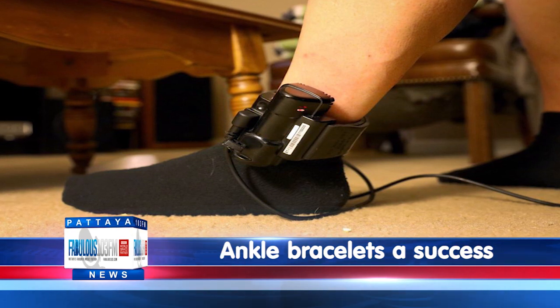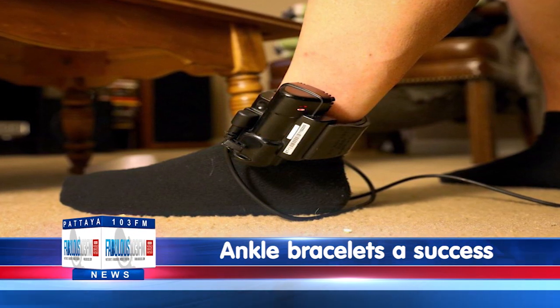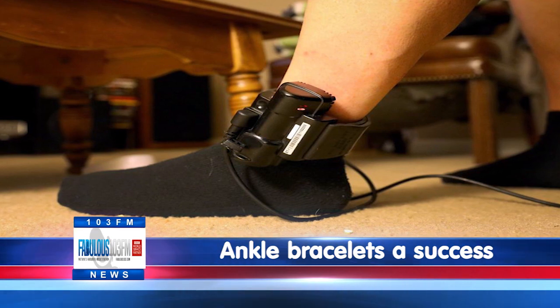Anything that reduces jailhouse populations here is welcome, and the chances are that the tags will remain in operation after the test period.